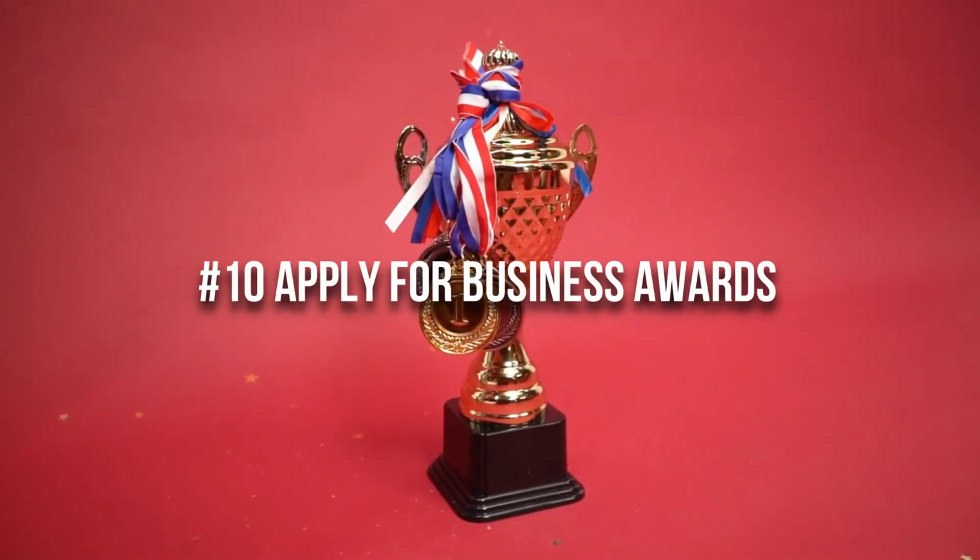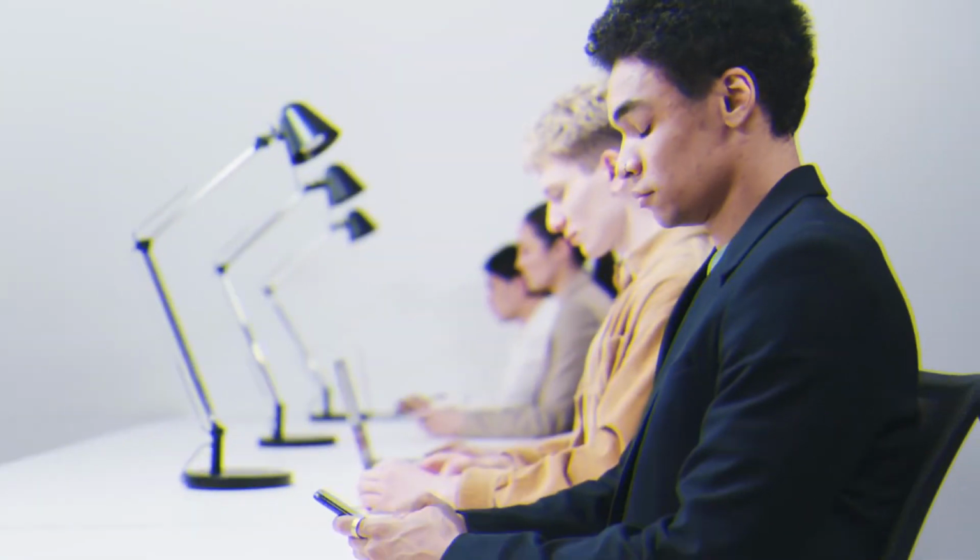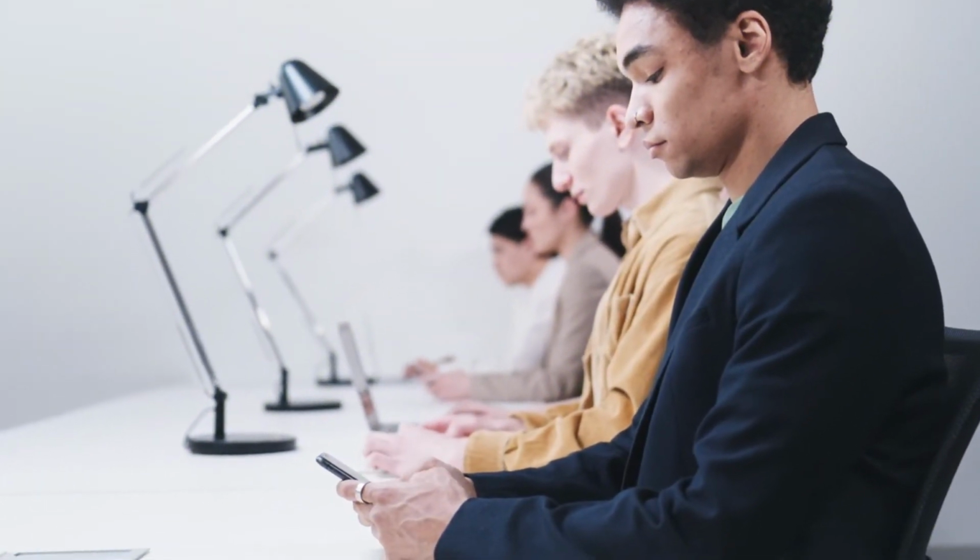Number 10. Apply for business awards. You can earn company awards in almost every industry, and you'll get an online badge to display on your website if you win.